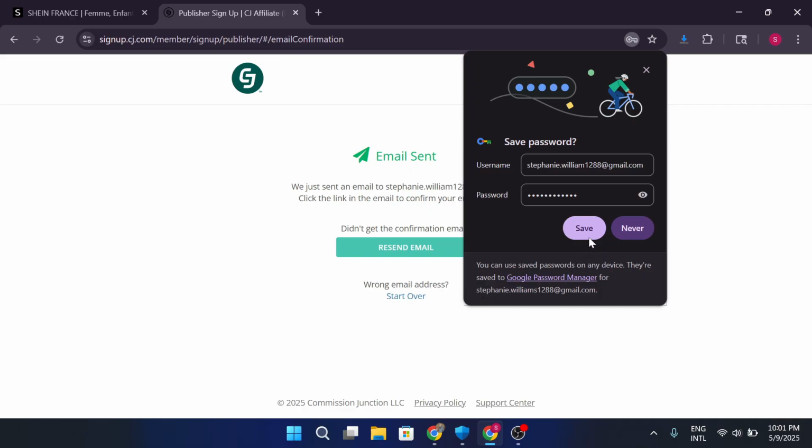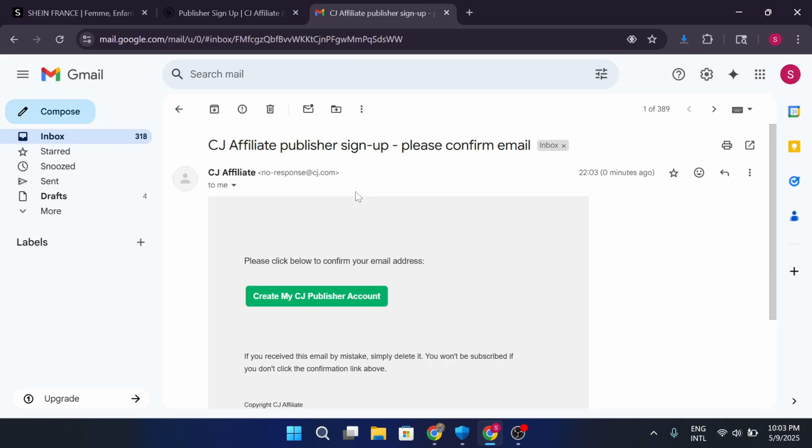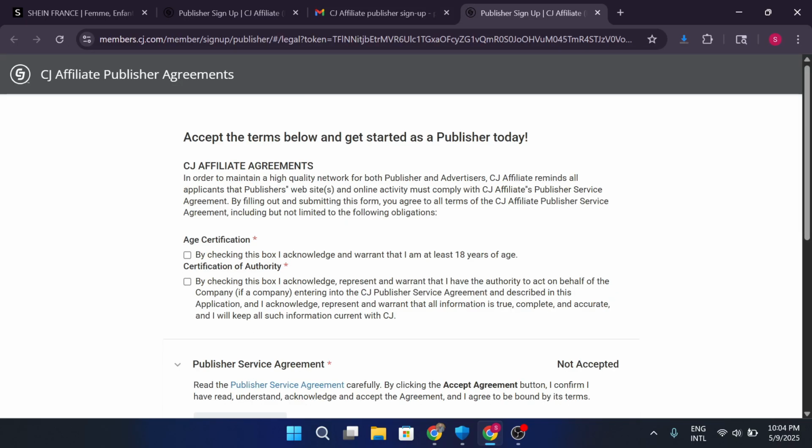Once you've submitted that, CJ will send a verification email to your inbox. Open it, click the link, and it'll bring you right back to the site so you can finish setting things up. Now here comes an important part, terms and conditions.